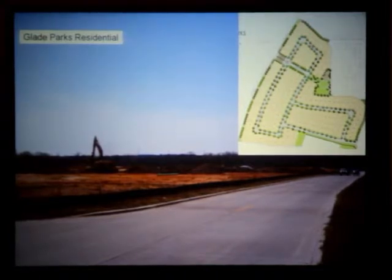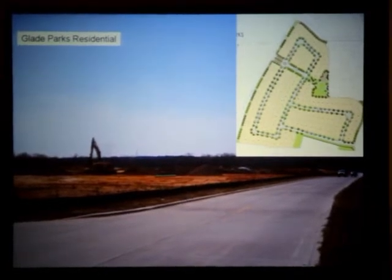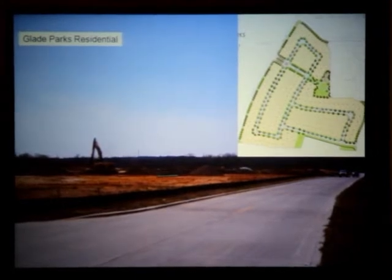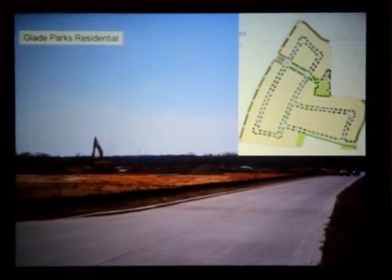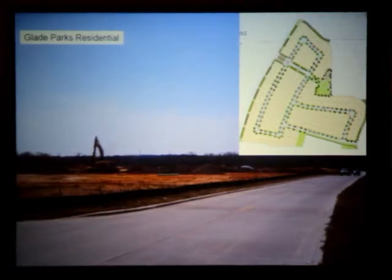McCamey, that the developer on the Colleyville side, on the western side of Heritage, will be going before the Colleyville City Council for a temporary use permit for a batch plant associated with that first phase of the residential development there on the Colleyville side.